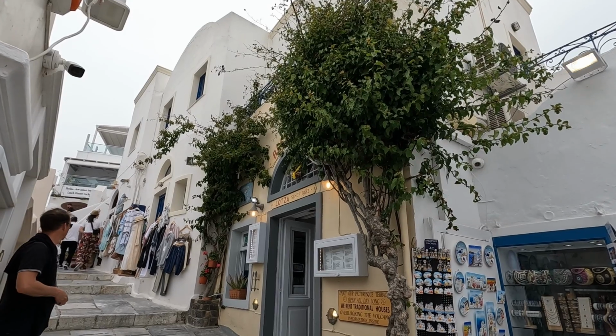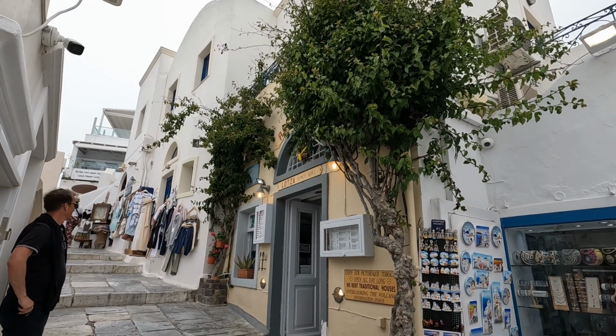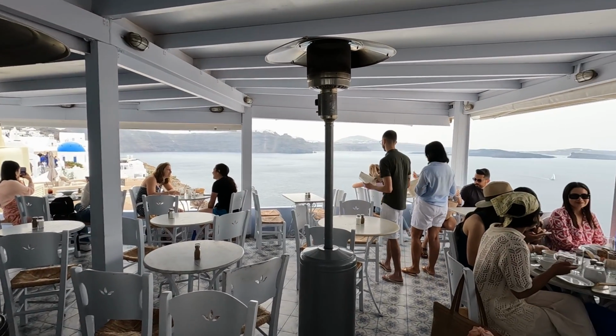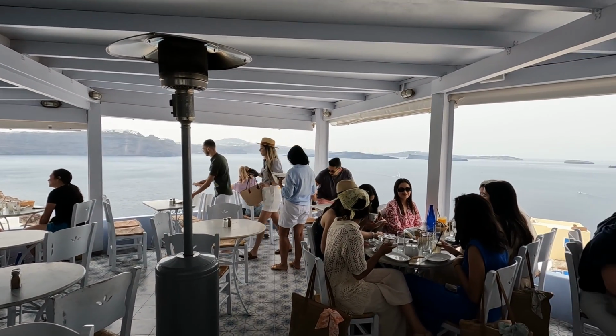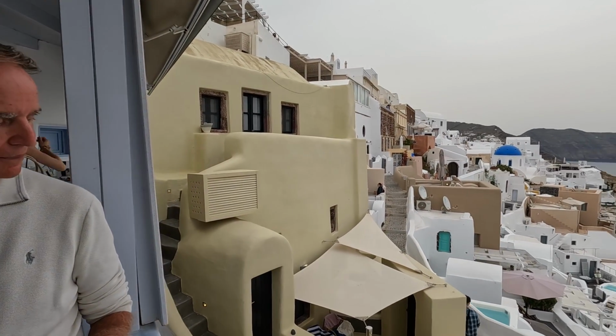A little bit further along Ia's main walkway, we'll check out another place with a phenomenal view called Lotsa. It has a lovely covered back terrace with some more panoramic perspectives of Santorini. Once again, we were lucky enough to grab a table with a front row seat to enjoy the scenery.